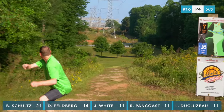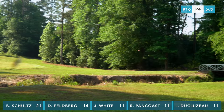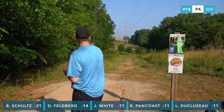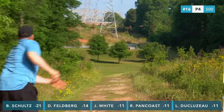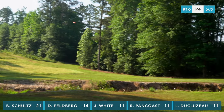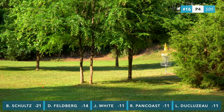Jeff, lefty, flexing it over to the left, hoping for it to come back. And it kind of stays over there, but it'll be fine. Ross, the big backhand. Oh, it turned over late. That's going to be beautiful. I think he's going to like that. Yep. Beautiful shot.